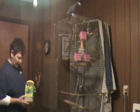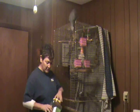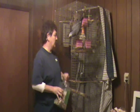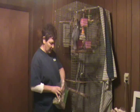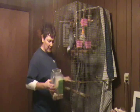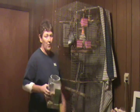Then I also feed Sammy just the regular parrot mixed food. I always keep this in the refrigerator. It's always good to keep bird seed refrigerated, because a lot of times they can have bugs in them. Like when you buy it at Walmart or the pet store, they can get little moths or bugs in them. So if you keep them in the refrigerator, if there are any bug eggs that got into this food, the refrigeration would kill off those bugs, and it's safer for your pet that way.